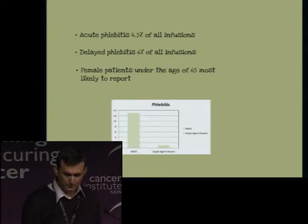Our service has been able to report that acute phlebitis occurred in 4.5% of all of our infusions and that delayed phlebitis was reported in 6% of infusions. Of the 14 reported instances, only one incident was related to single agent dacarbazine. Females and patients under the age of 65 were most likely to report phlebitis. So, how do we act on this?